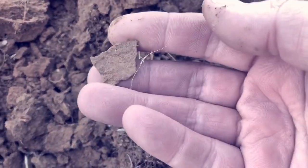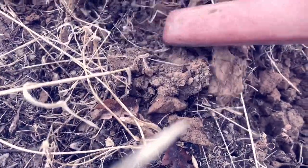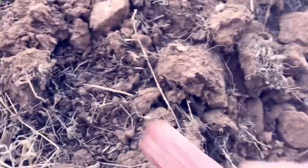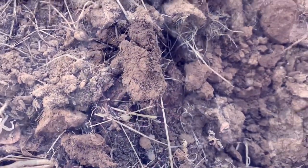All right, let's check this first find. No idea what it is. A little piece of rust. There's something else around here too. Another piece of rust. All right, so we're gonna find a lot of that today. We'll keep looking. Yeah, so far it's just flashing.